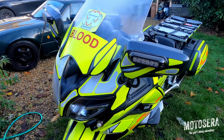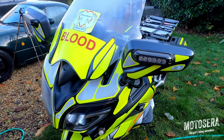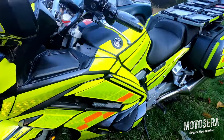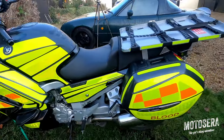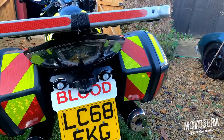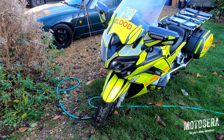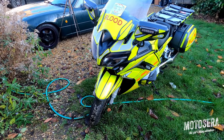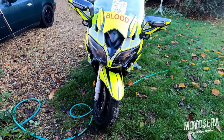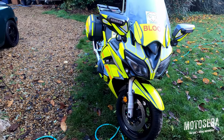So I touched on the blue lights on the bike. These bikes are equipped with blue lights and a siren. We have them on the mirrors, in the front fairing there, on the side of the fairing, and also on the back above the number plate. The blue lights aren't used regularly. However, they are used if we need to get through road closures or roadworks, which can avoid us having to take quite long diversions at times, so it can save us some valuable time.